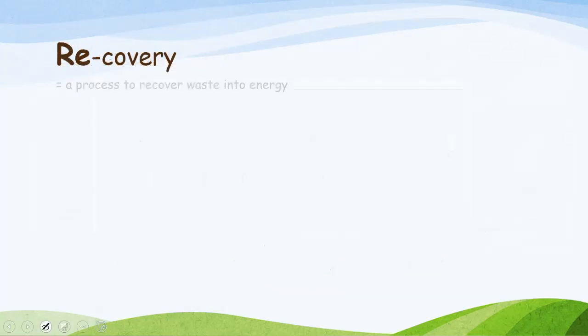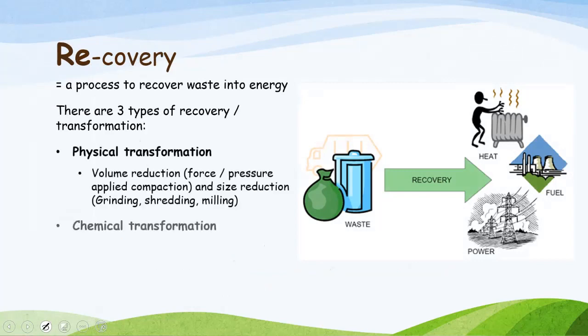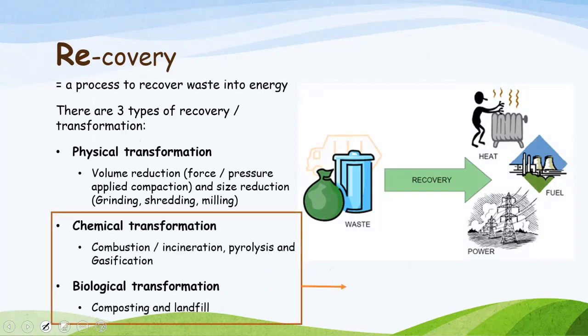Okay. Then the last one, in the 4 R strategies, the last one is the recovery. So it is a process to recover the waste into energy. There are 3 types of recovery or transformation. First is physical transformation, second is chemical transformation, and the last would be the biological one. So for the physical transformation, we can reduce the volume by pressure applied compaction, or we can also reduce the size by grinding, shredding, or milling.